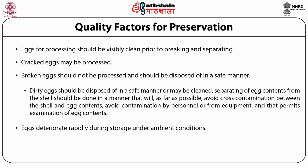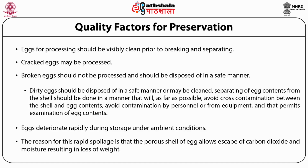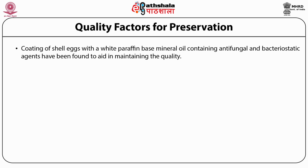Eggs deteriorate rapidly during storage under ambient conditions. The reason for this rapid spoilage is that the porous shell of the egg allows escape of carbon dioxide and moisture, resulting in the loss of weight. Coating of the shell eggs with white paraffin-based mineral oil containing antifungal and bacteriostatic agents has been found to aid in maintaining the quality.